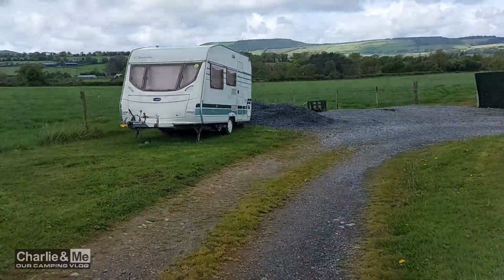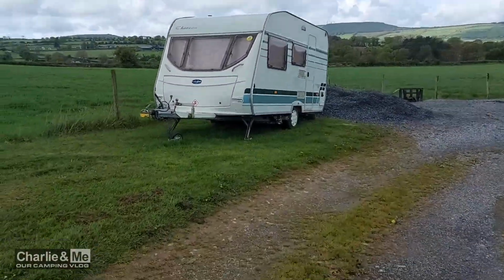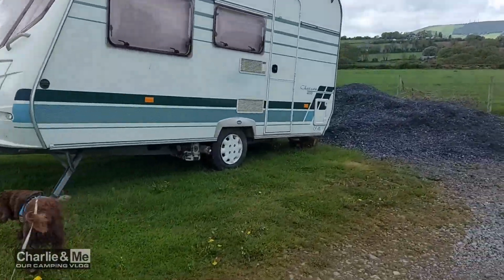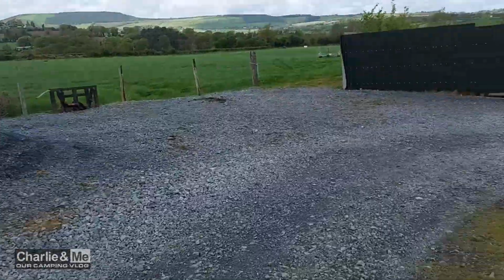That caravan is actually a friend of Ken's. They don't take caravans on site normally, but there's a friend who's just left that here for a couple of days.